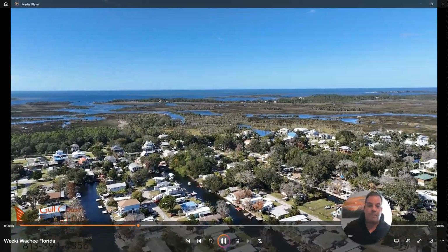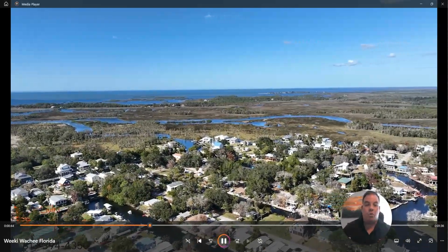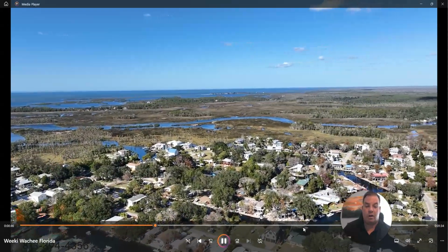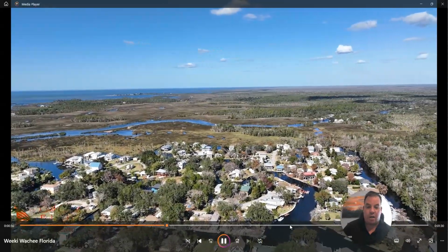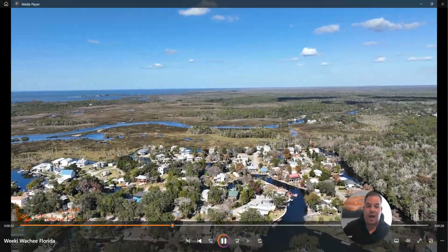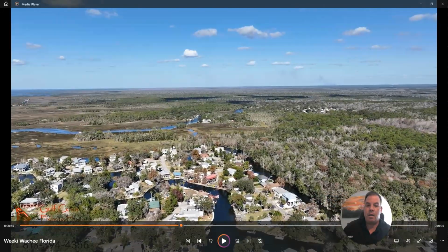The river winds up here. You're going to see all sorts of manatees because they come to the warmer water. You see all fish. You'll see dolphin. You see the river traces along here. These are canals also going out to the river. We're going to stop here.